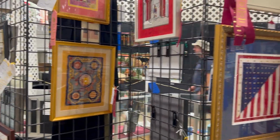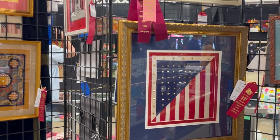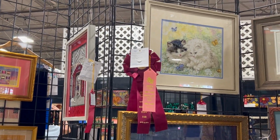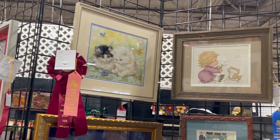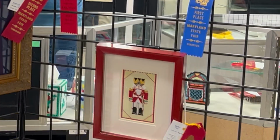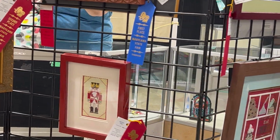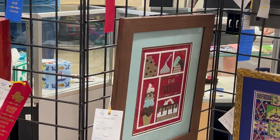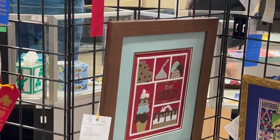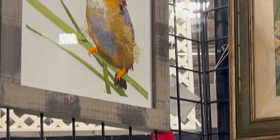Oh, more beautiful needlepoint, patriotic. And there's a nutcracker coming up. Here's some kitty cats, and a little one blowing on a dandelion, doing the wish. There's that nutcracker, saw it out of the corner of my eye. And more needlepoint. Eat chocolate. Yes, please. Beautiful, beautiful work.